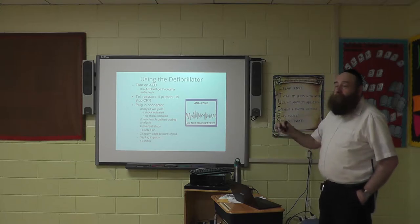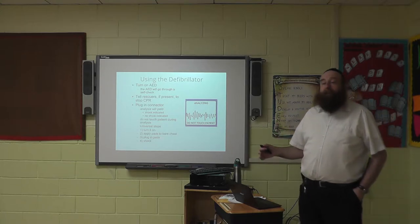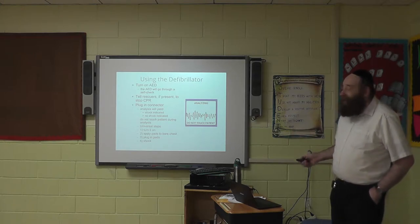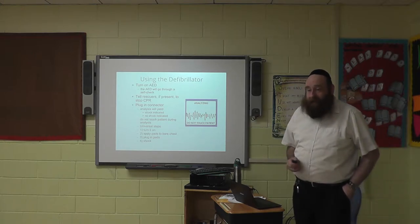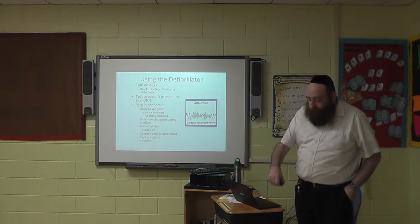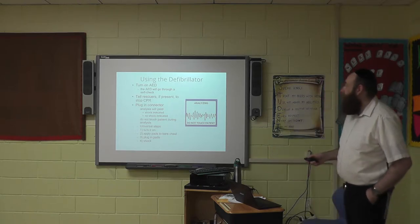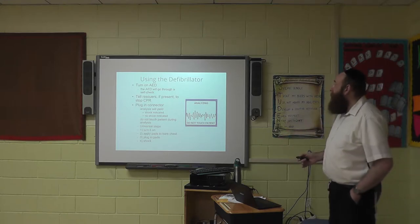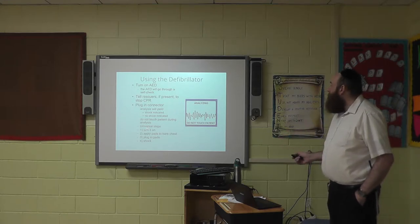When you place the pads in the correct places, plug it in to the defibrillator, and then you give a shock if the machine lets you. You'll see on skill night how to do it.